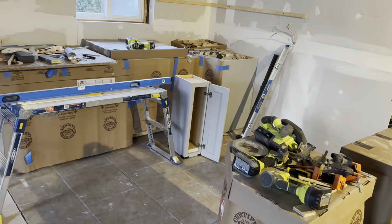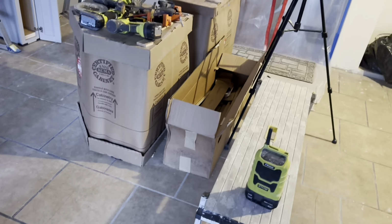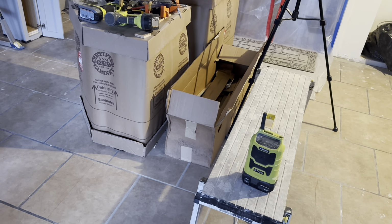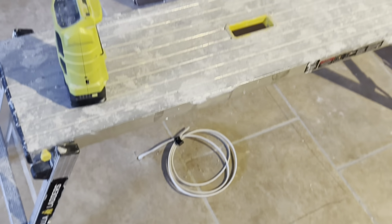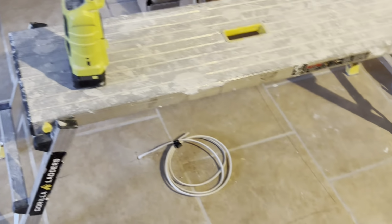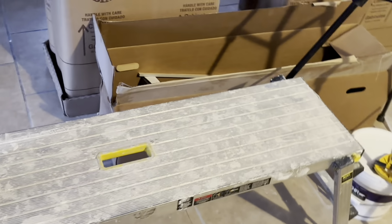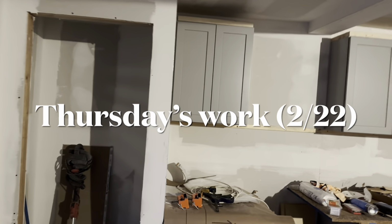Tomorrow, he said he's going to assemble my island so that we can look at the final configuration and placement of that. He drilled the power for the island right there, if you can see it. So he said as long as the island is over that, he doesn't care. You can see the marker lines. That's where my paper island, where I taped it down last time. So just got to see if that's still the same tomorrow and figure everything out. So that is the end of Wednesday. Now we're going to review Thursday's work.